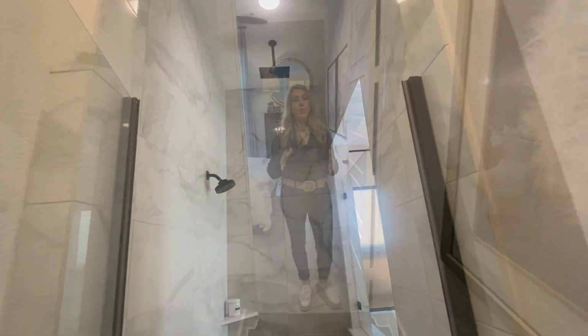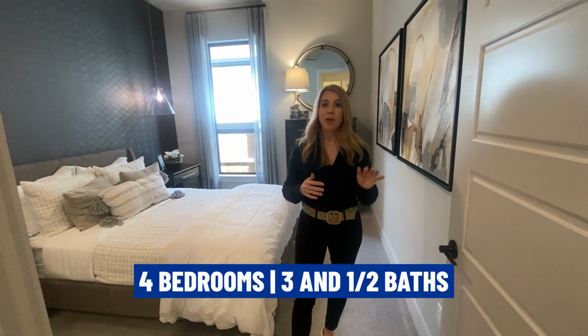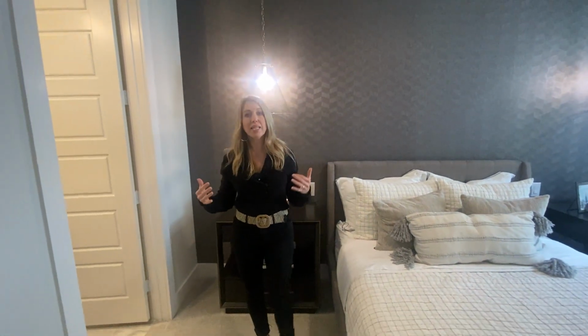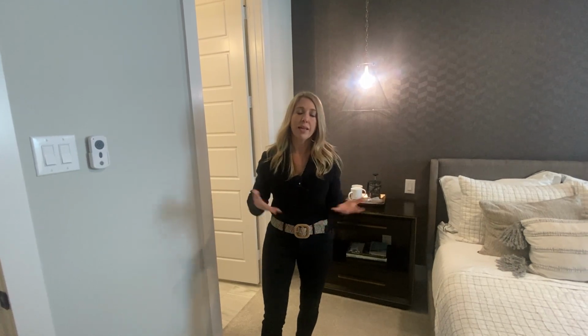This is one of 3 secondary rooms because this almost 3,000 square foot home does have 4 bedrooms and 3.5 baths. This one happens to be an ensuite bath with a walk-in shower, not a shower tub combo. I say this all the time. I think it's really important. I think it's a great idea to have at least 1 bedroom that has an ensuite to take out the tub, because you never know who's going to need to use a shower and that person can't step in and out of a bathtub. So I'm a huge fan of that.